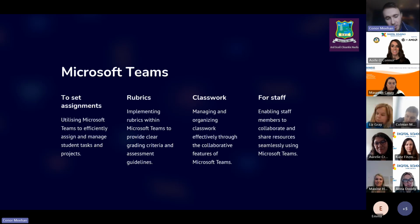It's also useful when we want to share useful resources. We have a big repository of resources that we've come across and found useful, so it's easy to share with the staff and the students.